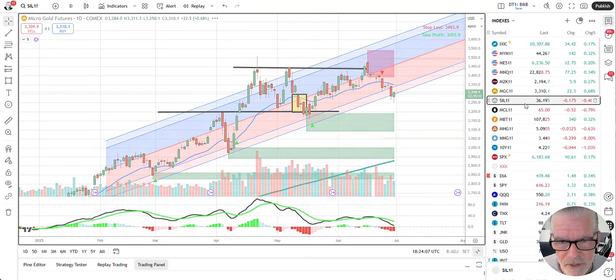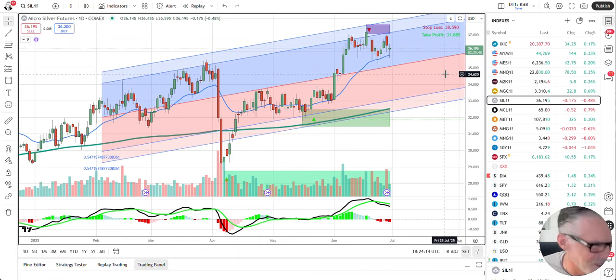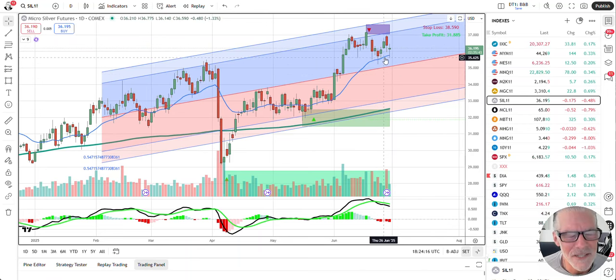Let's see, we're in some silver in the options room. It's holding up very nicely. Oop, I just bought something that I'm not sure I want. Anyway, it's up, holding up very nicely.